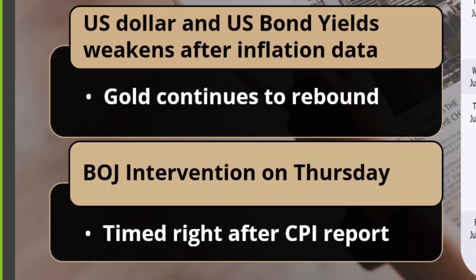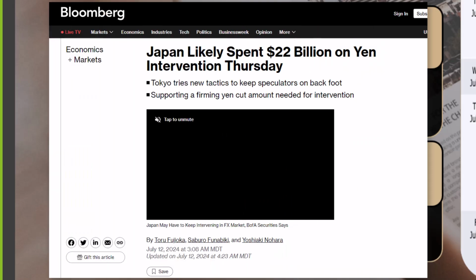And we've been talking about Bank of Japan intervention for about the past month. Now, I've been saying, watch out for it in the overnight session when the Japanese businesses are open. The BOJ was very sneaky, and they timed it right after the CPI report. Ankit, what did you think about that timing for the Bank of Japan?